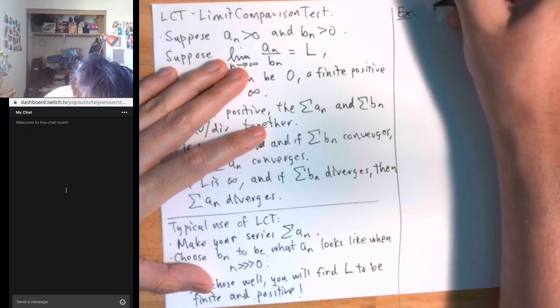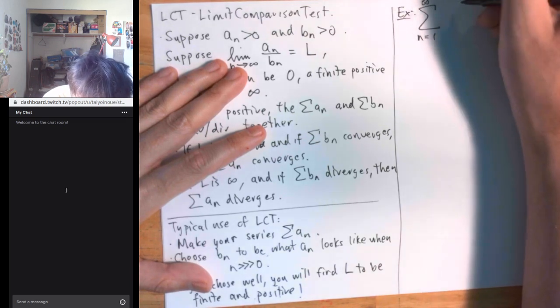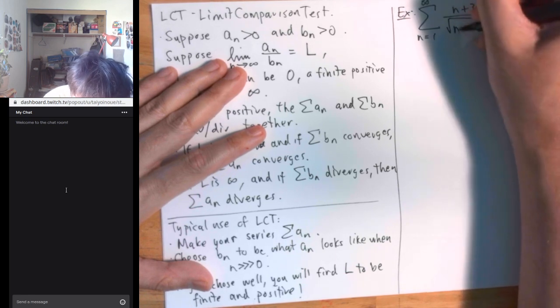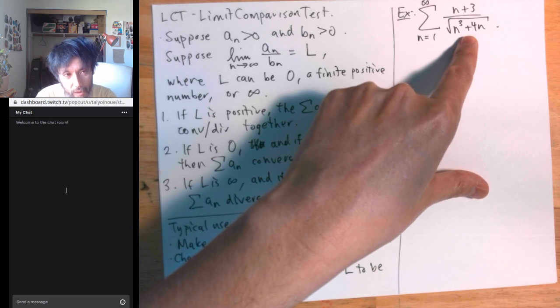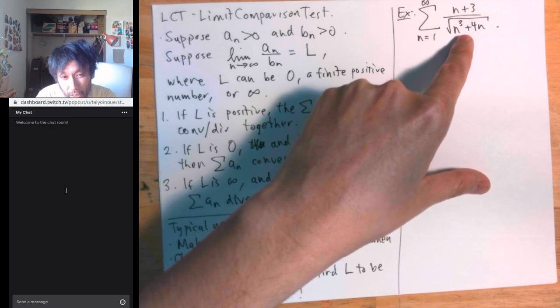And what does this look like in practice? So suppose that you have the sum from n equals 1 to infinity of, how about, n plus 3 over the square root of n cubed plus 4n. I'm really just making things up. I'm pretty sure that the sequence of terms here goes to 0, so the divergence test is not going to be useful. I don't want to integrate that thing, so I would rather not use the integral test.